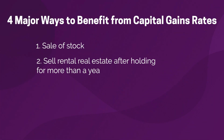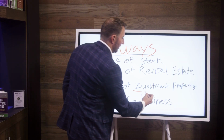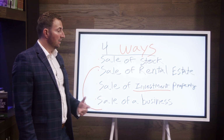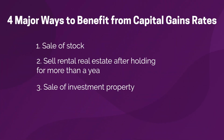So real estate: if you hold rental real estate for more than a year and you sell it, you can also take advantage of this capital gains rate. Another cool way to do it is if you have investment property. Here, obviously, we're thinking about real estate as an investment in general, whether it's rental or it's land that's being held. But what I'm talking about for investment property is more like that land that you're buying for appreciation. That would be the sale of investment property versus the sale of rental real estate that you're actively renting out. Also, the sale of a business could qualify for capital gains treatment.